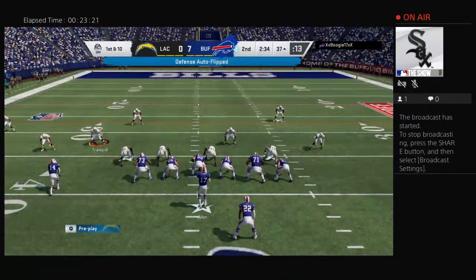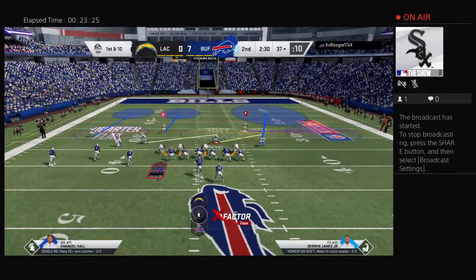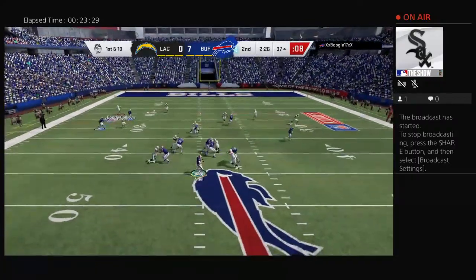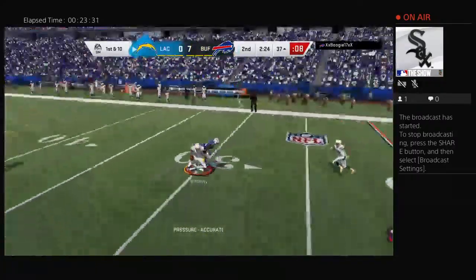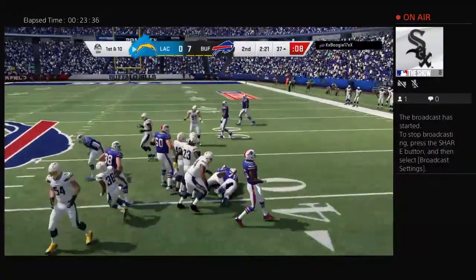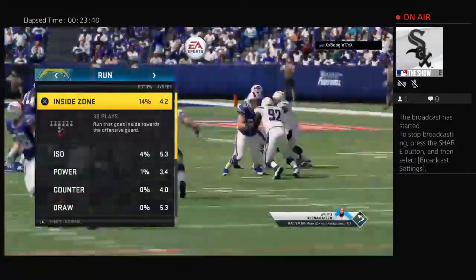Allen now, only one pass has hit the ground for him. 10 of 11 thus far. It's 1st and 10. Here we go. Now Allen again. And he fires one that's intercepted. Picked off by Nasir Adderley. And he's able to get it back to the 41-yard line.